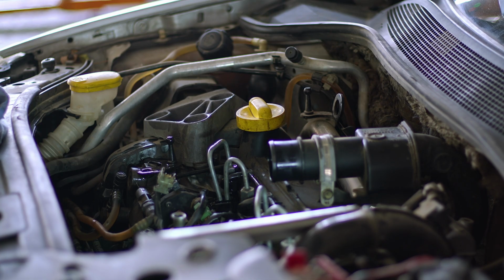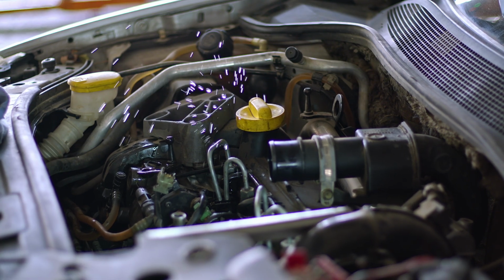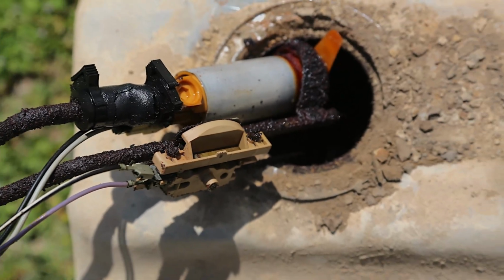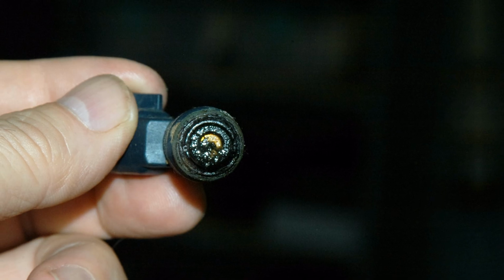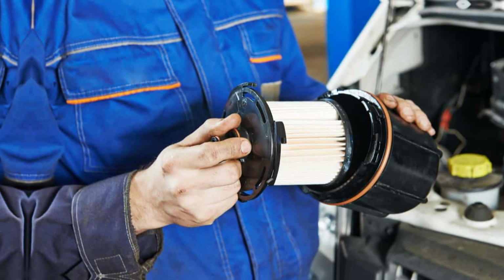Now, if those vacuum lines are all in good shape, the problem likely shifts to the fuel side of things. A tired fuel pump might not be pushing enough gas through the lines. You could also be dealing with gunked up fuel injectors, or a fuel filter that's overdue for a change. Both can keep fuel from flowing freely.